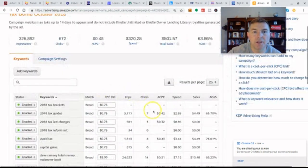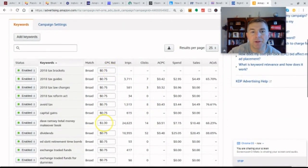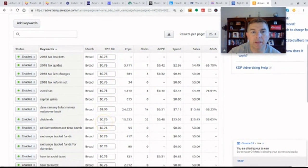And so what you can see here is my cost per click bid. And I don't know how this works. I got one for a couple, I got 75 cents for some. I mean, at the end of the day, I don't know if bidding $5 will get you more exposure. I just don't know. But look, let's just go to average cost of sale.